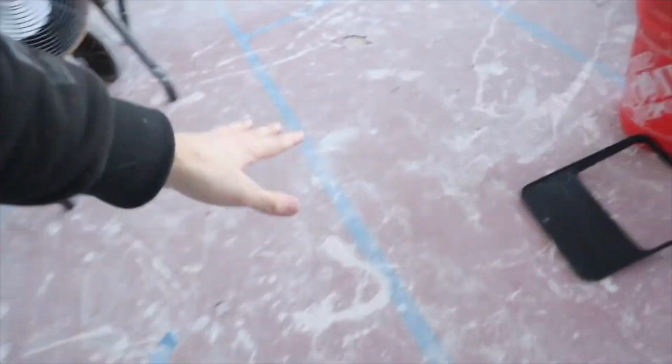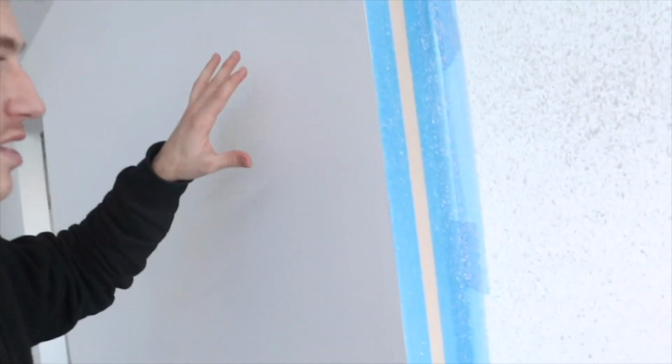Drywall work and texturing is now done. Unfortunately, we weren't able to capture any of the texturing getting done because it's a super messy process. As you can see, there's splatters all over the floor from the texture. But this place looks amazing. I'm not sure if you're able to see it, but these walls have a beautiful texture on it now. It's very even, it looks great.